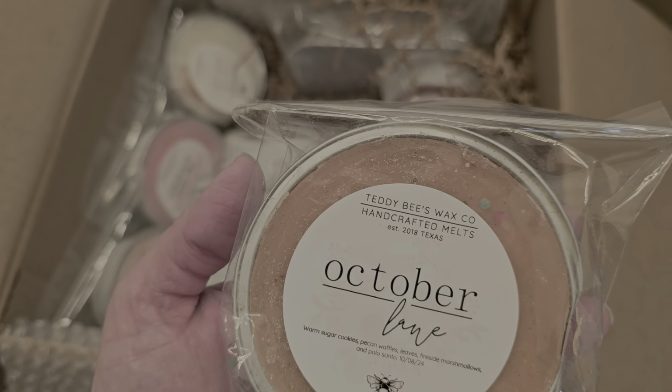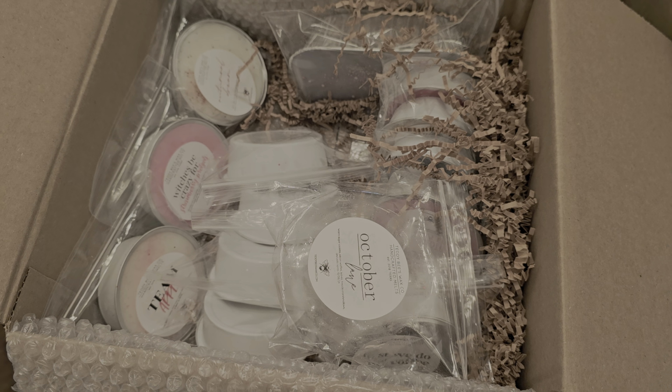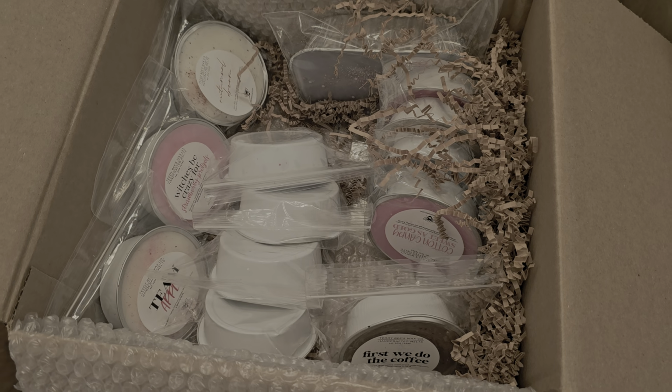Okay, definitely an edible scent. I was kind of hoping that fireside marshmallow and Palo Santo would make this more of a body care scent. I kind of get that spice almost from maybe that's the leaves coming through, or yeah, I'm not sure about this one.